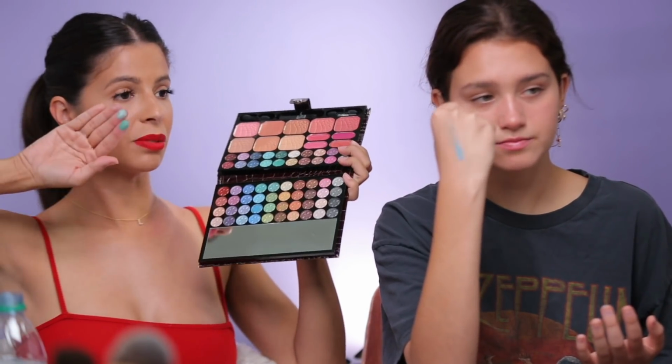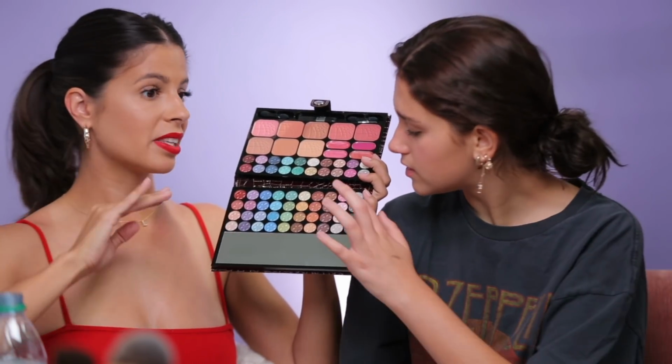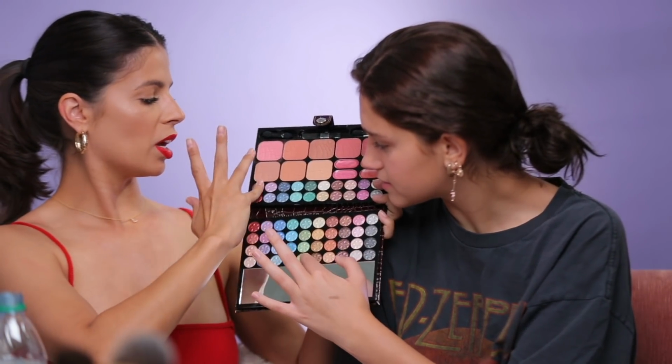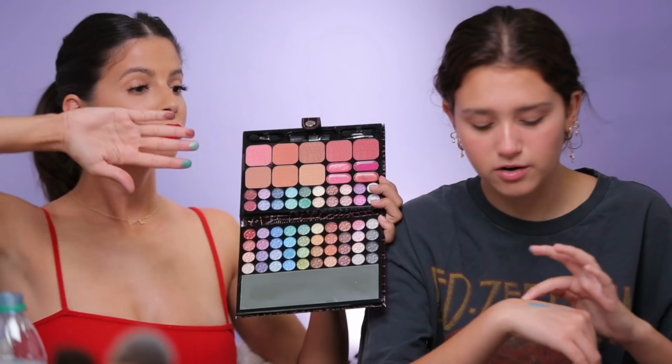I will say this palette has probably the most pigment out of all the palettes that they gave us. I said it's not that bad. I'm gonna try out this green. Girl, get into it. The only deal breaker for me is that these smell like straight up chemicals.